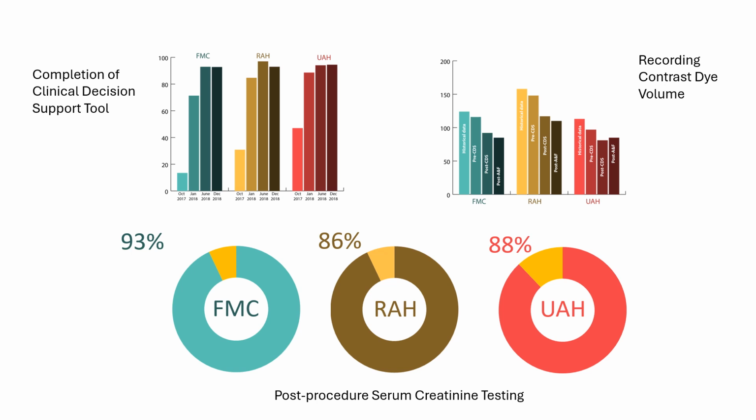The top left shows the increasing completion of the clinical decision support tool as the trial was initiated. On the right, we see the recording of contrast dye volume in the approach system with each procedure across phases of the trial. And the circles along the bottom show the proportion of patients completing creatinine testing during follow-up according to the protocol at each of the 3 sites.